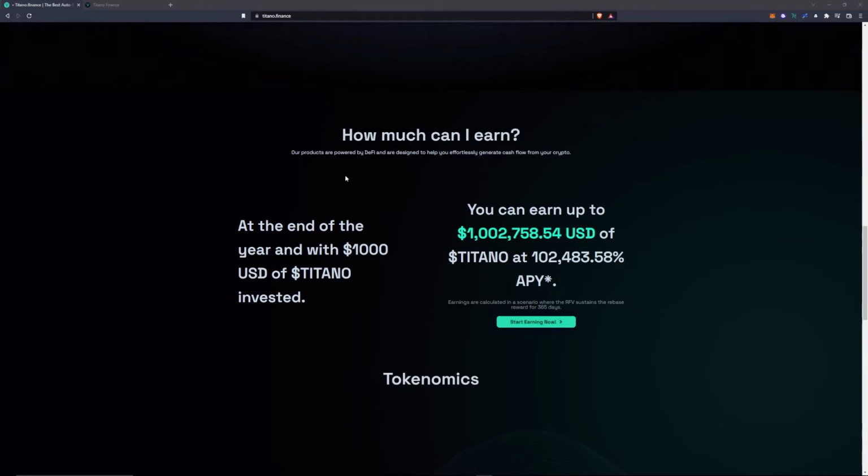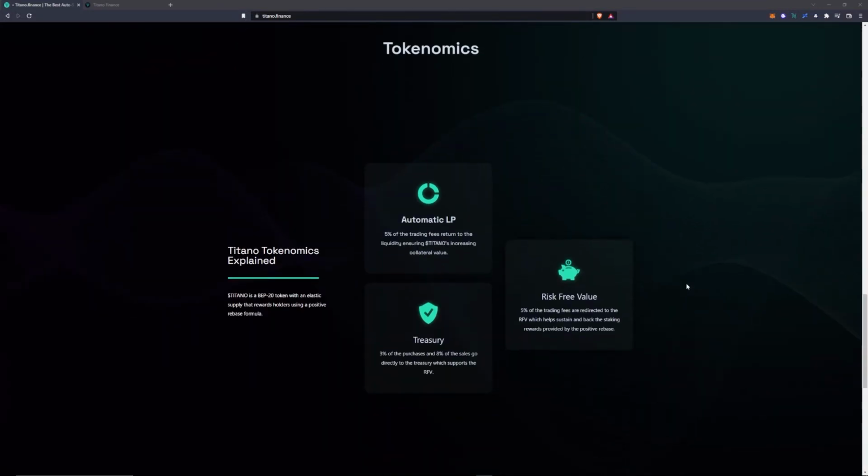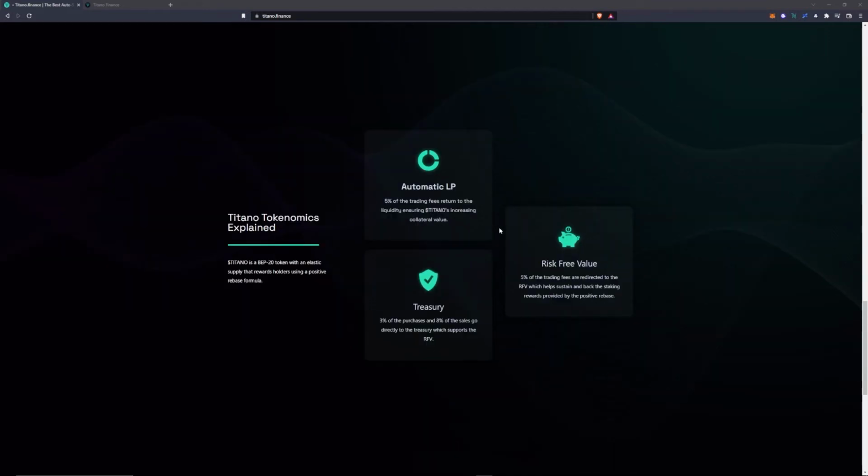Anyway, here you go. This is the big deal here. At the end of the year, with $1,000 USD of Titano invested, you could earn up to $1 million. Now that is insane returns, and it's very skeptical, obviously, but do your research and you can potentially earn a lot of money with this, with the tokenomics here. It's based on people buying and selling. They have a percentage that they take. It's a bit like SafeMoon and stuff like that, where a percentage is taken from the initial buy and sell and then distributed amongst the holders and into the treasury and stuff like that. So that's how you earn more tokens.